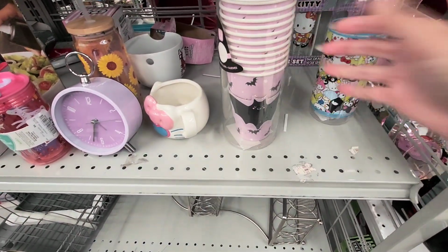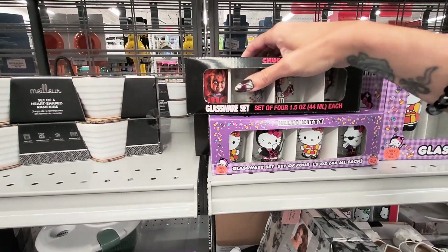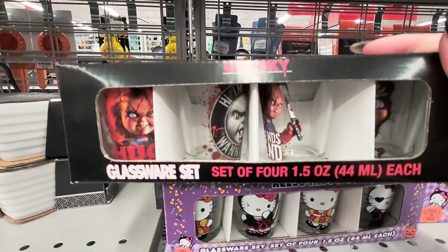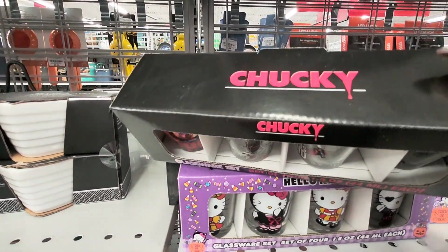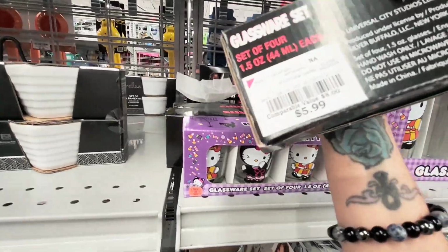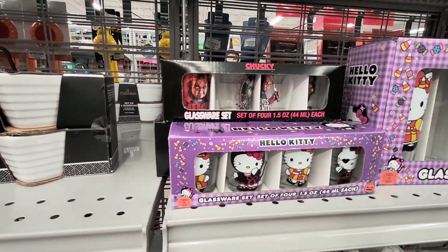This is pretty nice. I found some Chucky shot glasses here. Let me show you them. It brings four. One, two, three, four. Yeah, four. And it's pretty nice. Let me show you the price. I think the price is at the bottom or on the side. It's right here. They have it for $5.99. This is pretty good, like a gift.